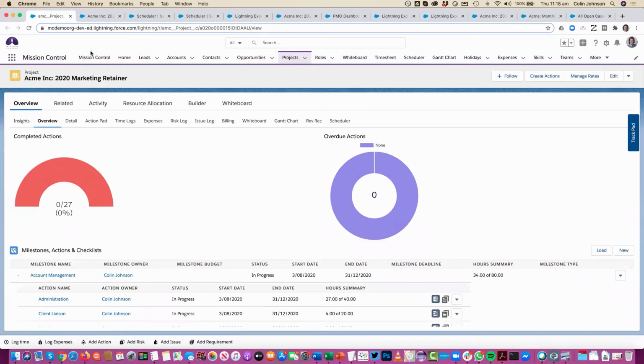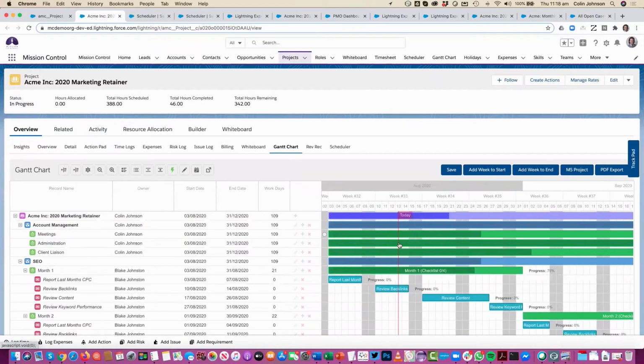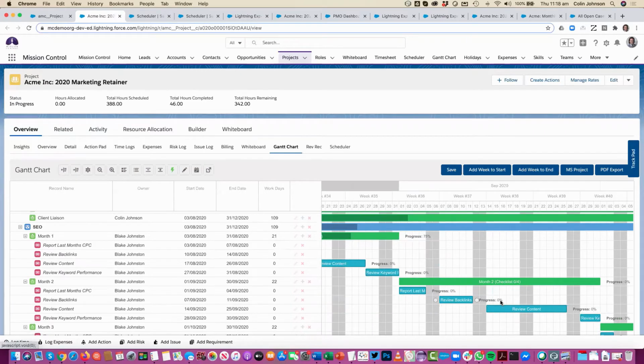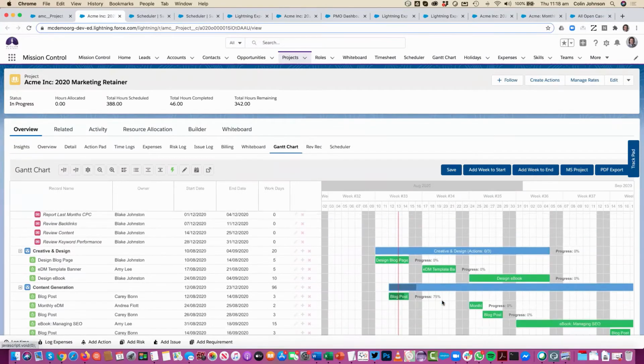How that gets represented, for example, on the Gantt chart, I'll just jump over to this tab. As I mentioned, obviously account management, you can see that that's just spanning the entire duration of the project. My repeatable monthly tasks of SEO, you can see within that month, I'm doing these checklist items, and then we're moving on to the next month, and it's just repeated month after month. And then as we scroll down, you'll see that content and those assets that we'll be generating and when they're scheduled.